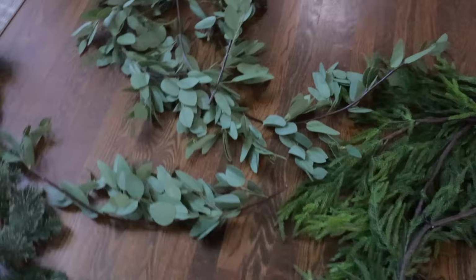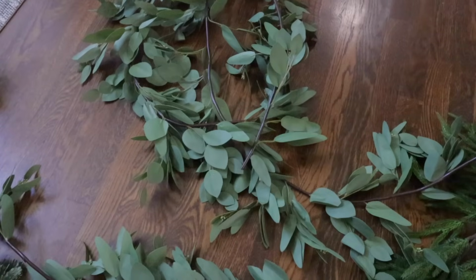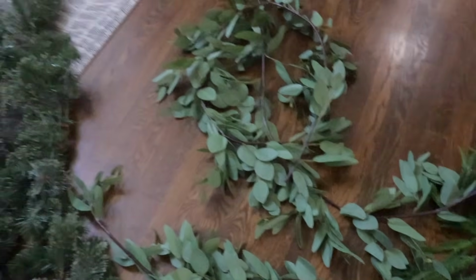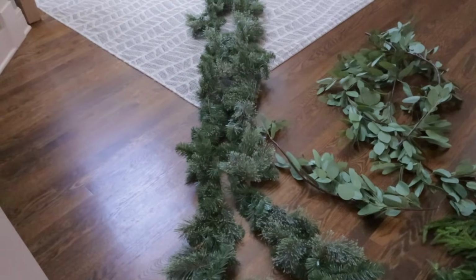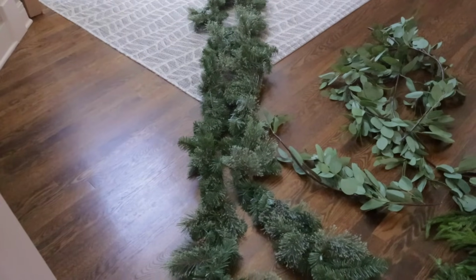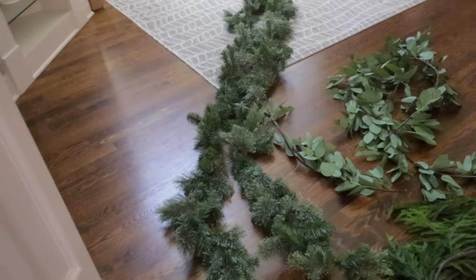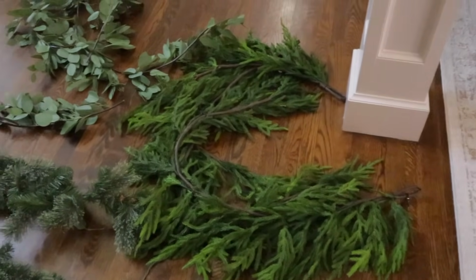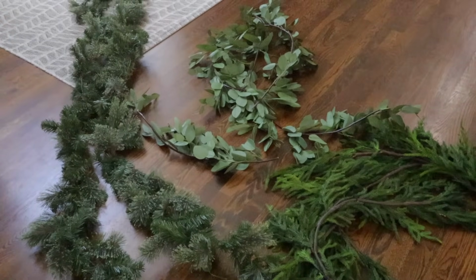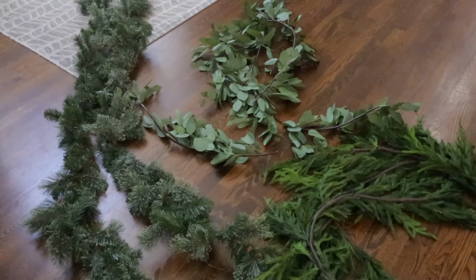And then over here I got this eucalyptus, and it comes kind of in a garland form, and I'm going to be weaving that in throughout as well. So the first thing that I'm going to do is put up these 2 strands of my Walmart garland, and I'm going to get that up and wired in and fluffed out, and then I'll show you what that looks like, and then we will move on to the Norfolk pine, and then on to the eucalyptus to finish off the garland part, and then I'll show you how I'm going to incorporate some ribbon and bells to do the overall finishing touch.